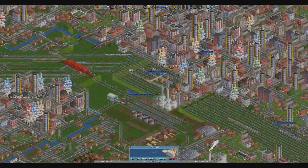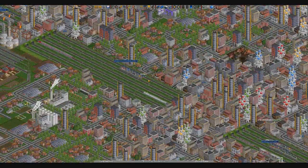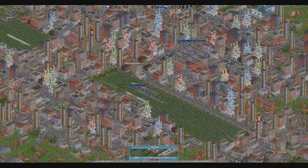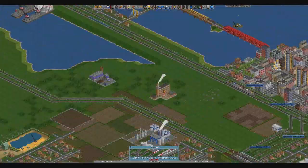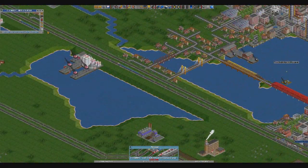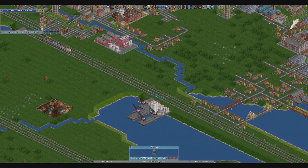At least I can safely say that we might have fixed this mainline problem here. 6 lines is the solution. And if necessary, I can build freight-only lines as well, which is kind of what I've done. Although it accommodates passengers as well, it's kind of what I've done up here. As you can see, there's the freight train. You are empty. You fill up with chemicals, though.